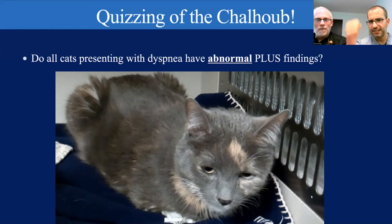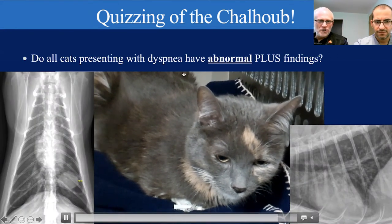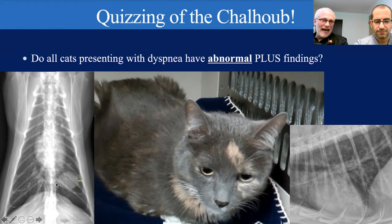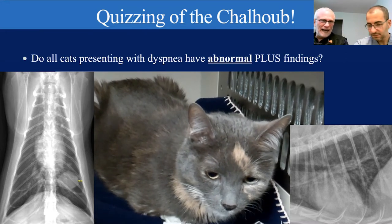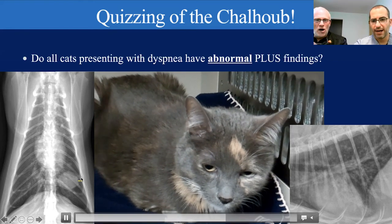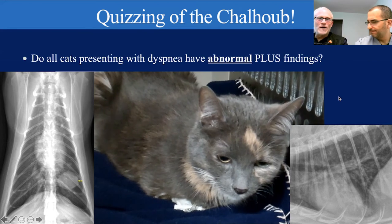Absolutely, Dr. Chalhoub. And there's a couple of main things that might cause a patient to have a normal lung ultrasound. If we look at the X-ray on the right here, this cat has a mass in the lung. That certainly could cause some respiratory difficulty, but because that mass, as you see the little yellow arrows there, does not reach the lung surface, we're not going to see it with lung ultrasound. Correct. Lung ultrasound is a surface imaging technique, actually. Yeah. Only detects what gets to the surface.